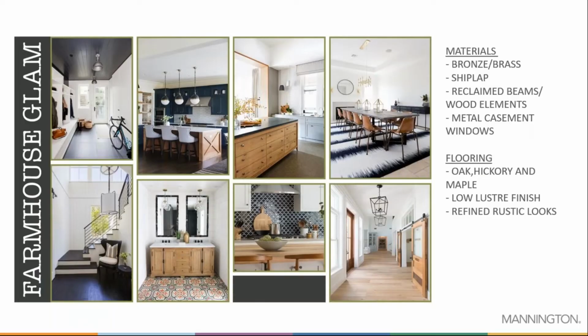Anthology is really based off that farmhouse glam trend that Terry talked about a little bit earlier on, where you're combining different looks and elements together, different species together. We're combining together oak, hickory, and maple.